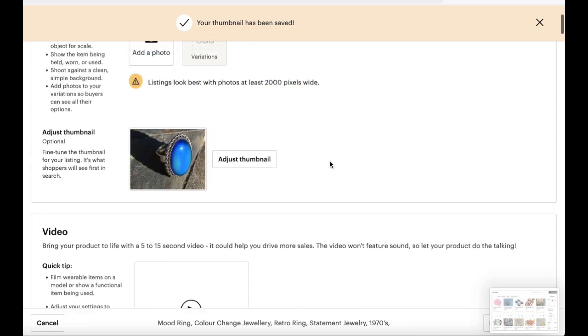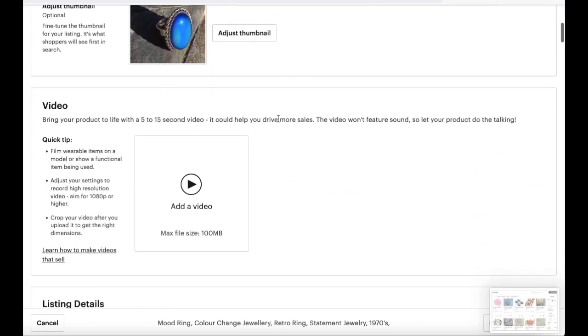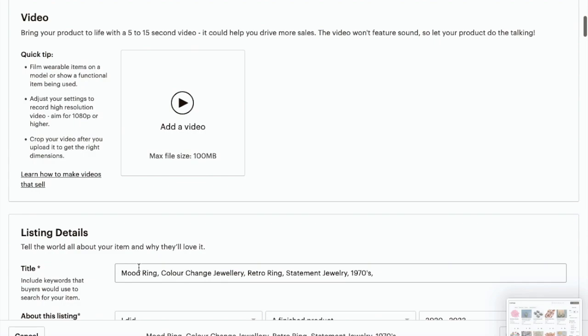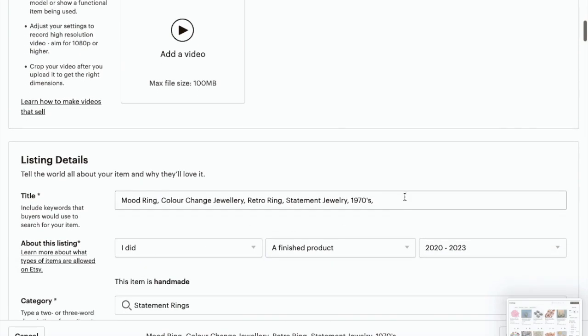You can add videos to your product. Bring your product to life with a 5 to 15-second video. The video won't feature sound, so let your product do the talking. I won't actually show you in this video, just to save some time. We then go down to the listing details and your titles. Tell the world all about your item and why they'll love it. So my product is a cabochon ring with a colour changing cabochon, so that's why I've used those titles.